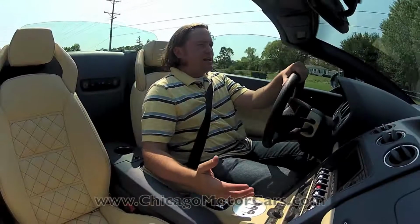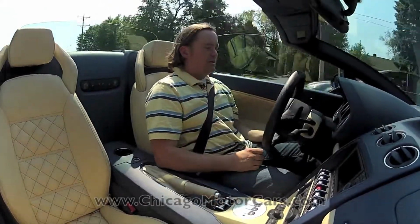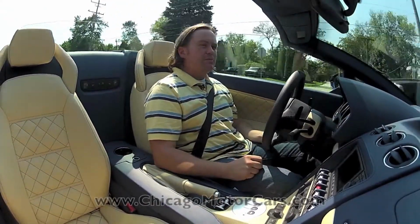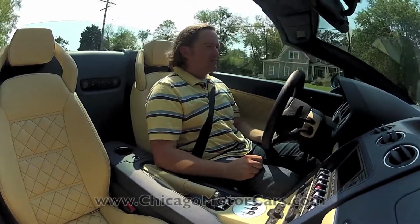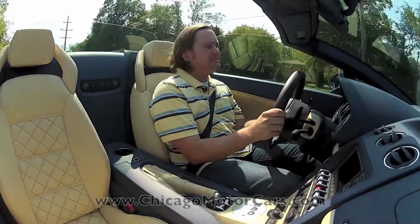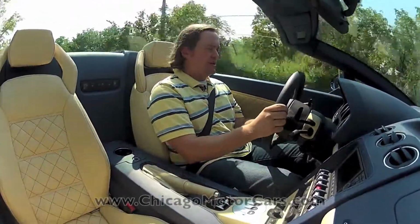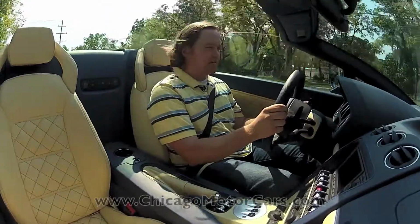Now with the e-gear setup, you actually have a couple of functions here. You got automatic mode, so I'll go ahead and hit auto. Literally the car will drive itself now, which is boring because it's going to put you in the highest gear possible and you just kind of lumber along. Boring. So I'm going to turn that off. Get myself back down to 4th gear where I like the sound.